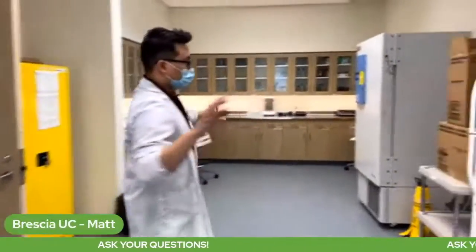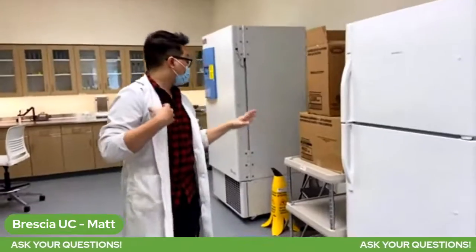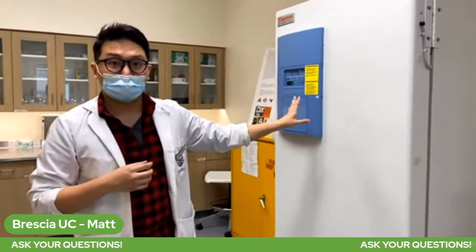So here we have a chemical storage room. This is actually restricted access to only certain people, but you guys get a sneak peek today. And here, this is where we store a lot of dangerous, hazardous chemicals. So right over here, we have a freezer that goes down to minus 40 degrees Celsius, which is actually as cold as the North Pole. And in there, we keep different samples that need to be stored at a really cold temperature to make sure they don't spoil.